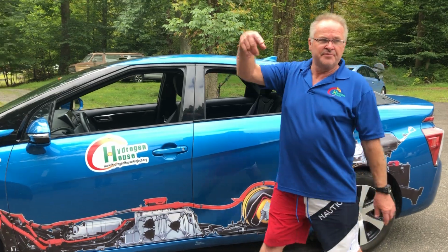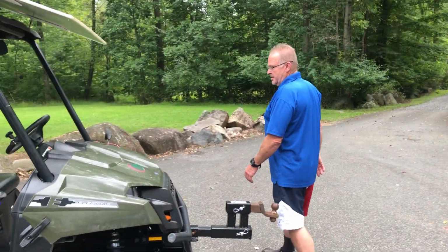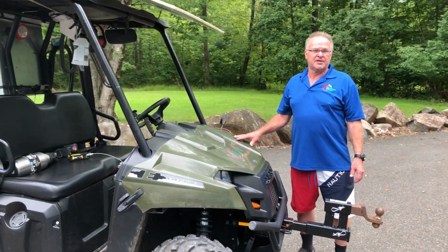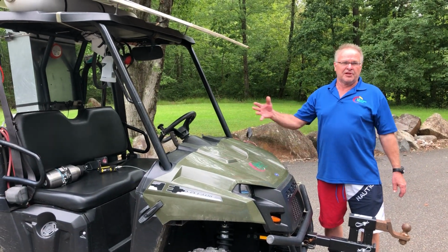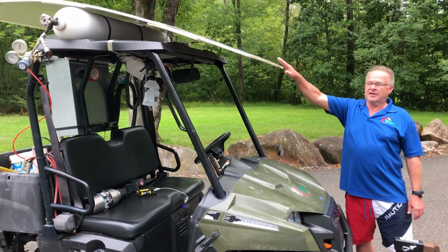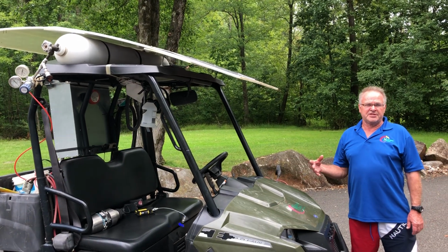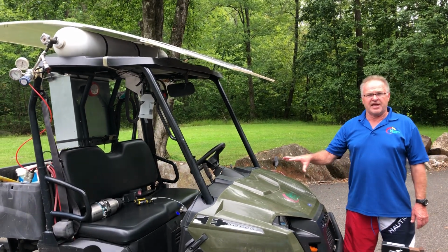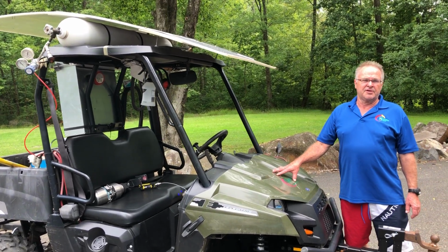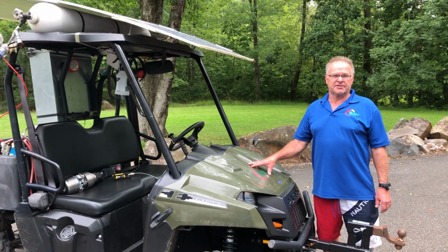So behind you is another vehicle that I built. This is my ATV that I run around the property. This is your standard Polaris electric Ranger that we've converted to solar and hydrogen fuel cell. So we're going to be filling both of these vehicles. This standard vehicle on batteries alone will get about 25 miles. With the additional hydrogen in this vehicle, we can do over 200 miles.